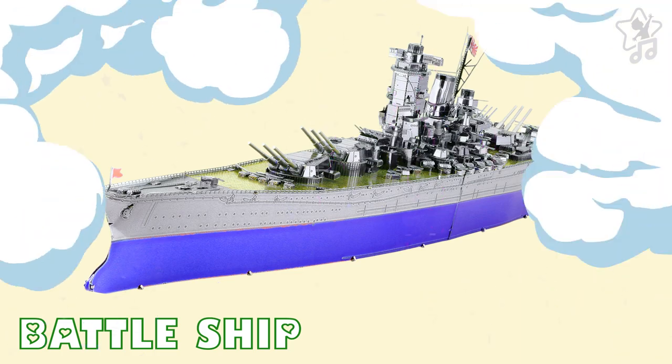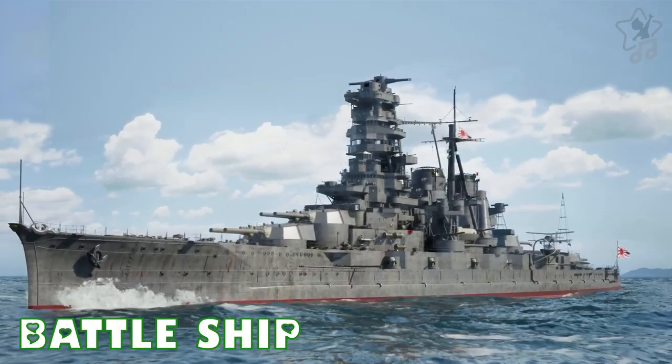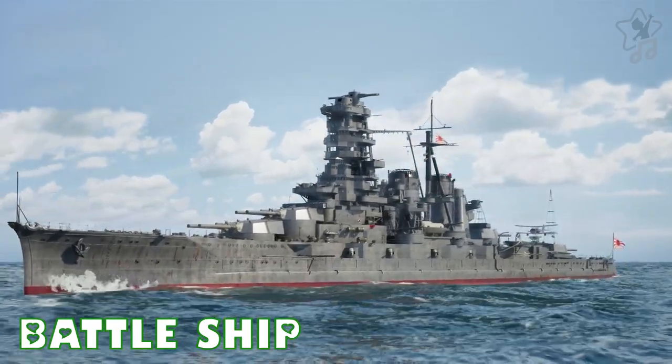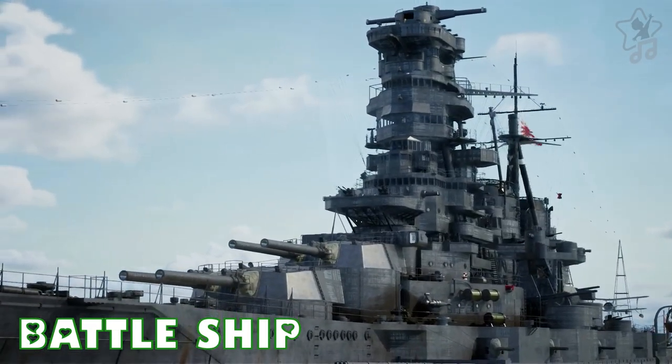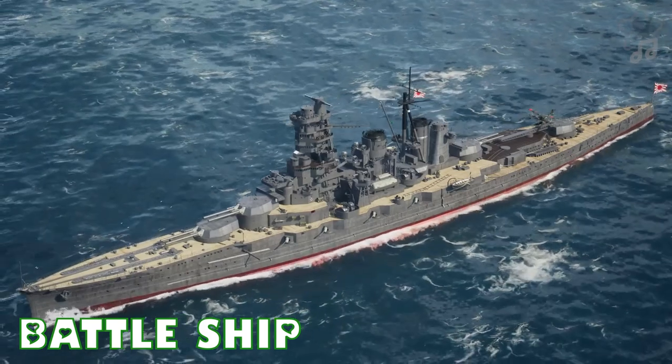Battleship. A warship is a large armored ship equipped with a main battery of large caliber guns and other weapons for warfare at sea.